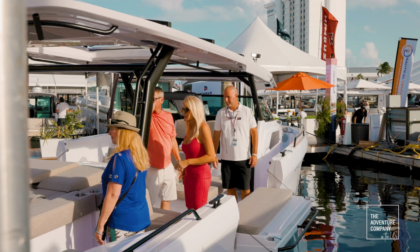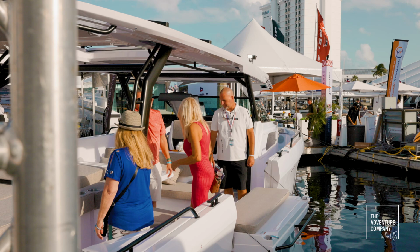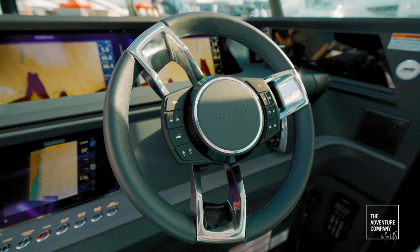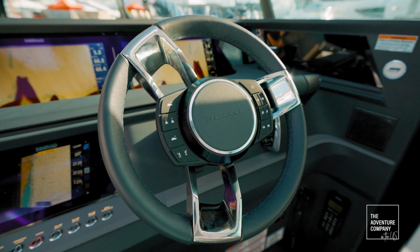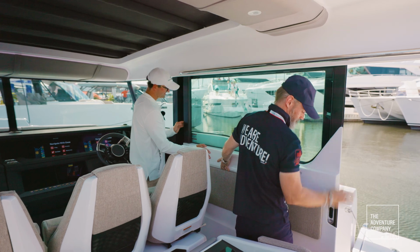Yeah, true. Hey, let's have a look at the helm, because that's also one of the key points on our boats itself. Well, I've got to say, you've stayed true again to the drivability of this boat, and with these doors that you have right here.